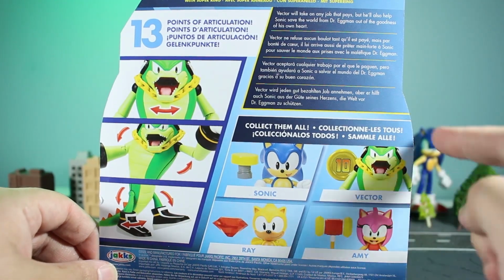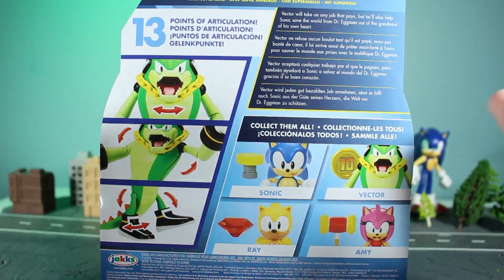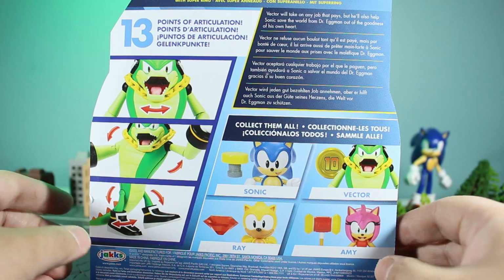Now, the entire wave is also available on Big Bad Toy Store, but it's a little bit overpriced. It's around $50 for all four. You might be luckier just going to Walmart or Target and finding them there for a little bit cheaper. But that's neither here nor there.